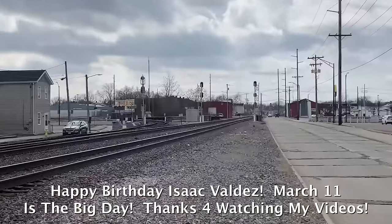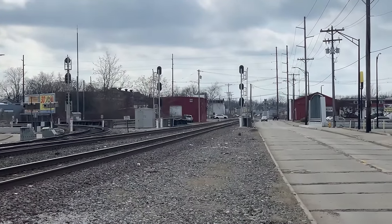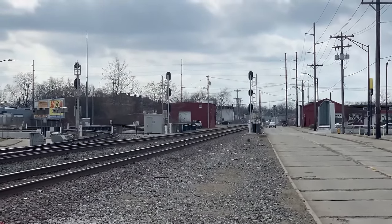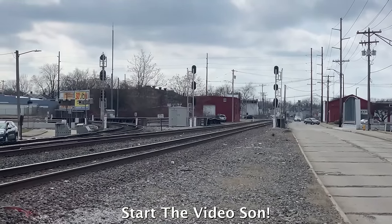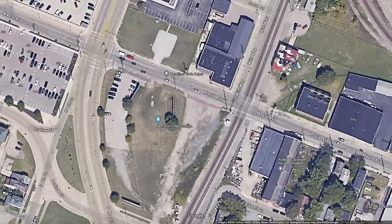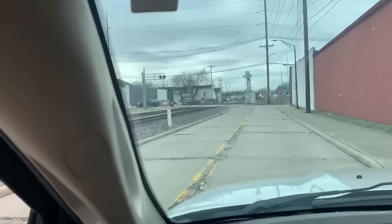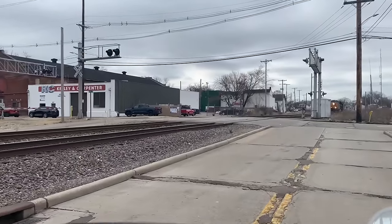And we're also gonna have a look at the new depot location. We're gonna move the depot and see what kind of work that they're doing. So here we go, Hamilton, Ohio. Hey, check this out. We got a train coming right now. I'm gonna have to get it from here.